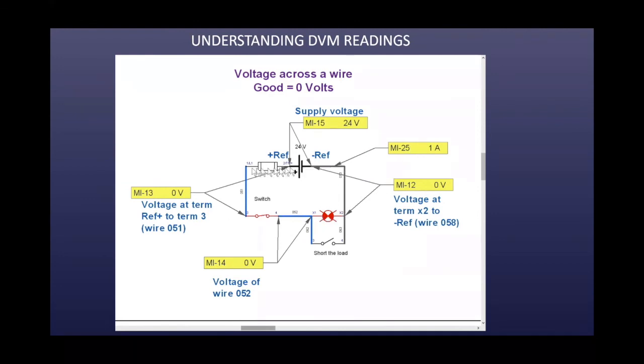So here we were able to show them, as things open and close, what the meters would read, what the light would do, and what happens if I decide to short the load. That's going to cause excessive current. Instead of 1 amp, we're going to see it go way up and the fuse blows. And that is a really key thing. And now what do the voltages look like when we have an open in the circuit? So that was really key to understanding that little part, being able to really understand what readings mean.